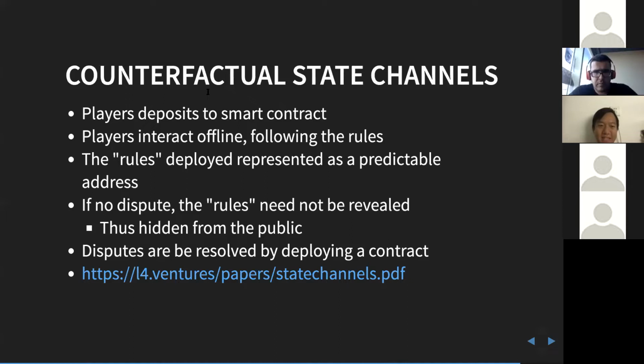So the insight here is you deposit some money on the smart contract, but all the logic and all the rules governing this money, it doesn't have to be online. It's just something that's agreed between you and your counterparty. So suppose you and your counterparty follow the rules of the game, and most players play according to the rules, then they just finish the game and they close the channel without actually saying what game they're playing.